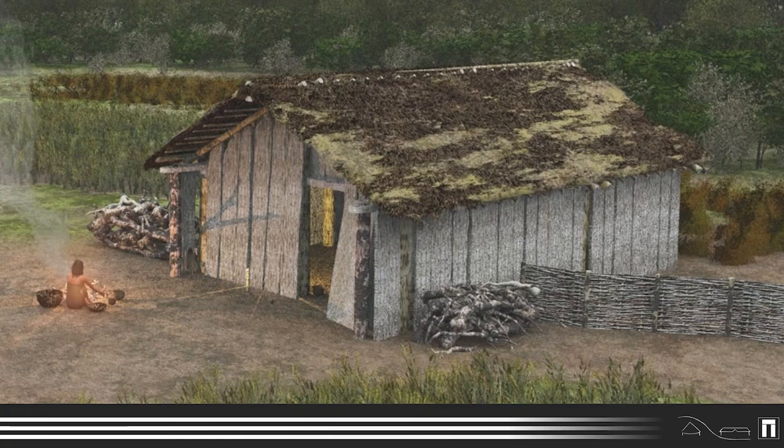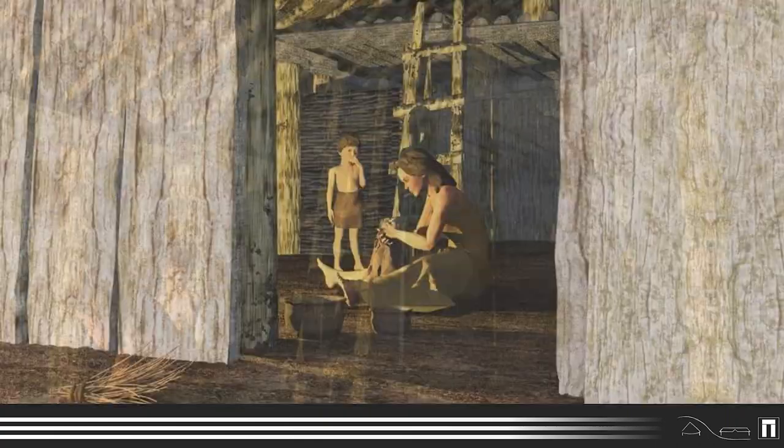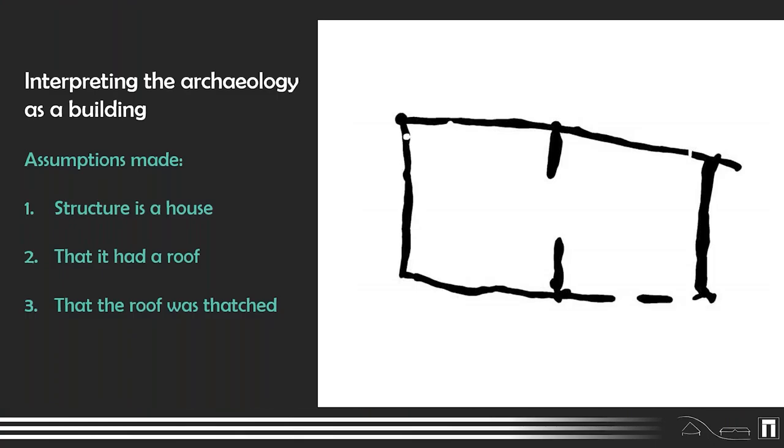And certainly even the Wessex Archaeology version that we digitally created in 2013 had the same features. We went with vertical planking walls. We went with a turf roof or a thatched roof, with internal features. So we went with a mezzanine floor because the archaeology potentially suggested there was a mezzanine floor. You can see the wattle internal divisions creating the two spaces. And we have to say that with buildings like this, we are making general assumptions about the archaeology. The image on the right, that's what we found.